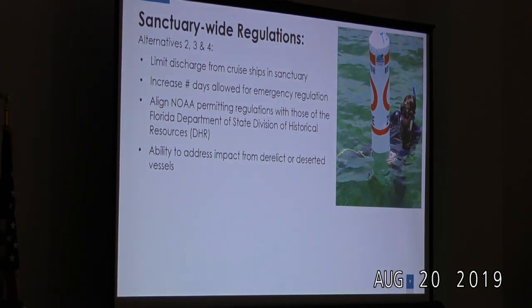The next is the ability to address the impact from derelict or abandoned vessels. Past studies have shown, and I'm sure we know from our experience, that the damage from derelict and abandoned vessels can accumulate and cost millions of dollars. These regulations will help to minimize these damages. And the costs will be relatively small when compared to the liabilities someone might face of leaving a vessel abandoned and the cost that it might incur that damages the resources.